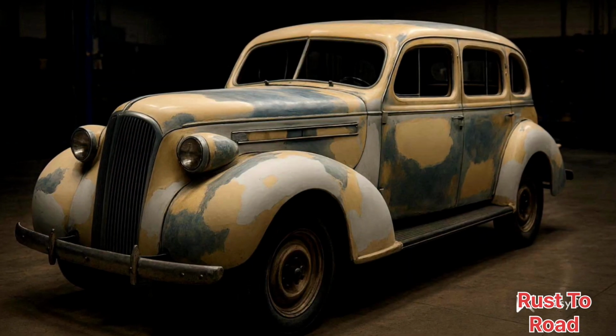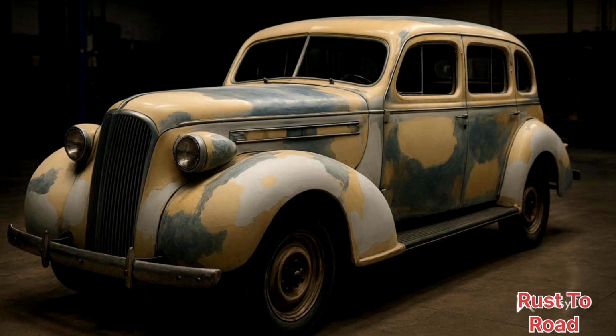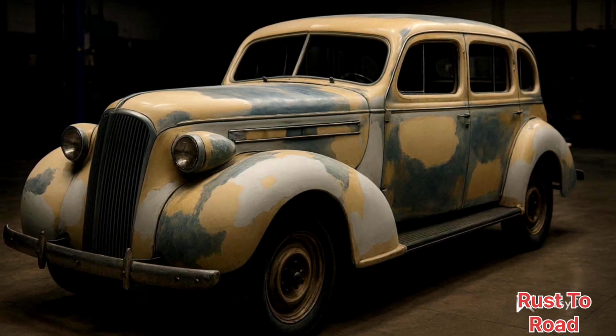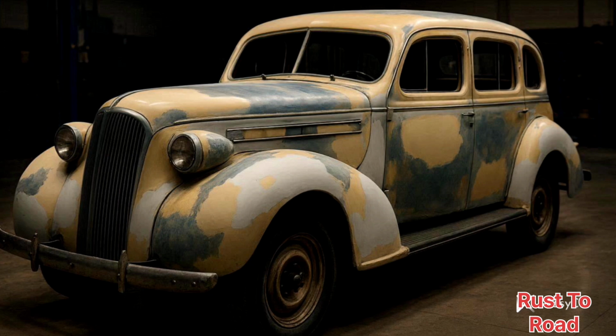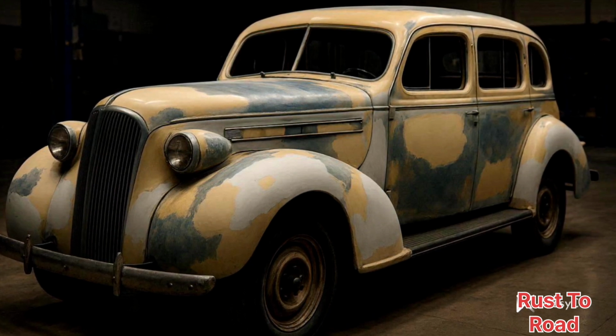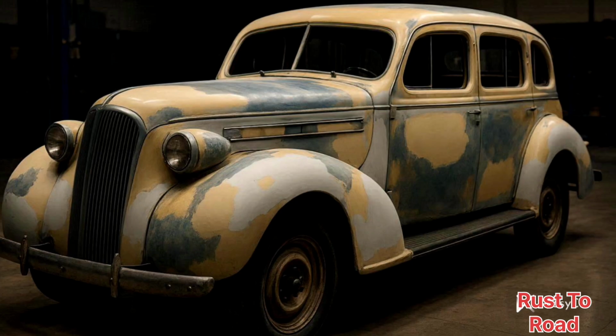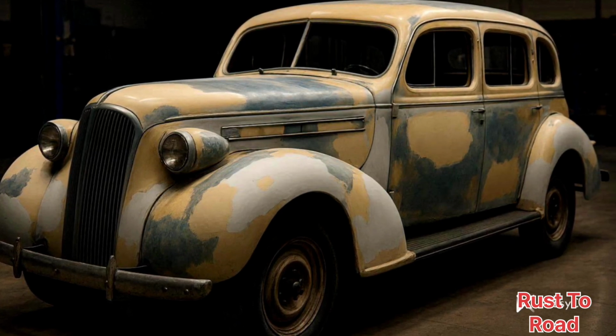With the structural repairs complete, attention shifts to the bodywork. Every dent, ripple, and imperfection is carefully straightened by hand. Body filler is applied only where needed, then sanded until every curve matches the car's original factory lines. Slowly, the battered shell begins to look like a proud classic once again.